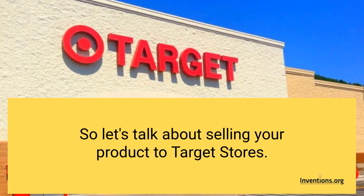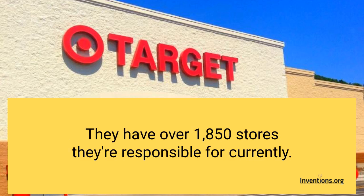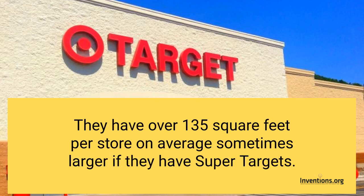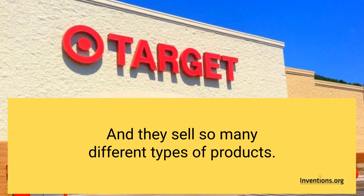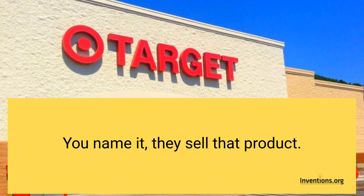So let's talk about selling your product to Target stores. Target is one of the most massive discount stores on the planet. They have over 1,850 stores they're responsible for currently, and their stores are huge. They have over 135 square feet per store on average, sometimes larger if they have Super Targets. Basically, the reason why people love working with Target is because they sell so many different types of products. They sell bedding, they sell toys, they sell food in some of the stores. They sell everything from accessories and jewelry, you name it.